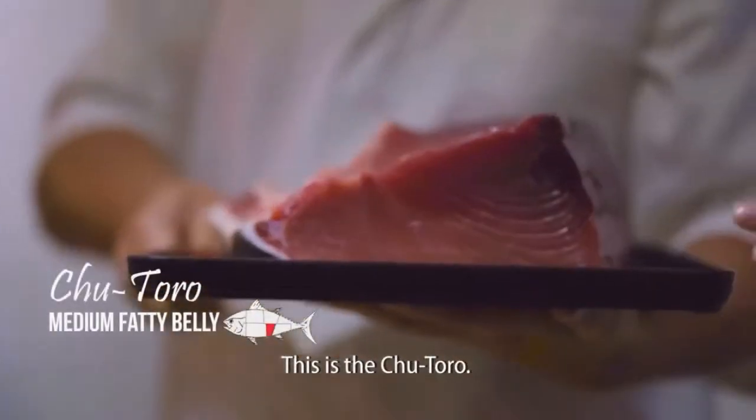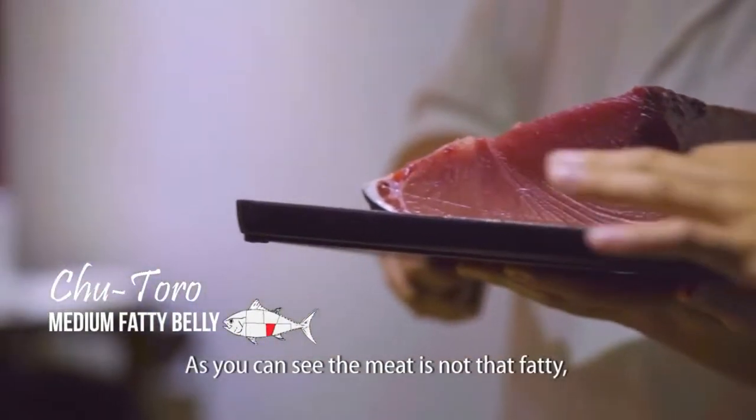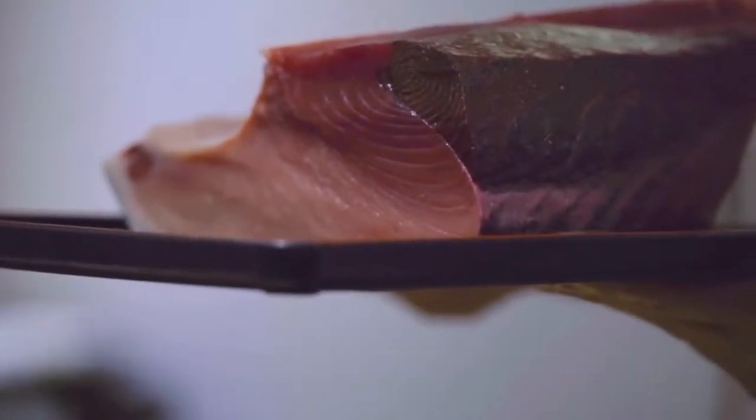This one is the chutoro, so it's a mix of both the fatty tuna and the lean meat. As you can see, the meat is not that fatty, but yet it's a good mix of a little bit of fat and lean meat.